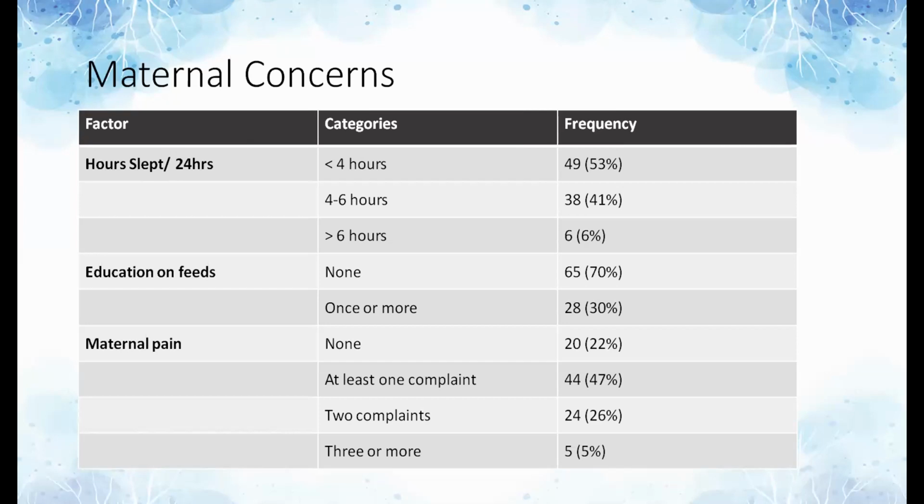In maternal pain, only 22% of the moms had no complaint. The rest of them, 78%, had at least one complaint or more, and you can see that some moms had 2 or even 3 complaints.